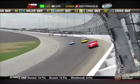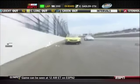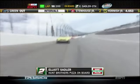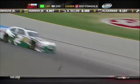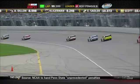Yeah, and it's not going to get any easier. I'll let him know that as he gets up there in the top 5. Those guys up front are pretty good. Yeah, he's going to have to get it the old-fashioned way. Earn them. The guy that is at the very front is really good. Stenhouse Jr., since passing Sam Hornish, has moved away from him by 4.2 seconds.